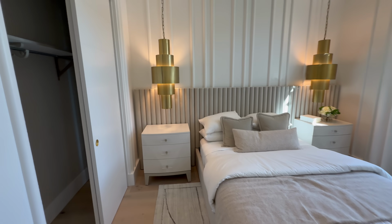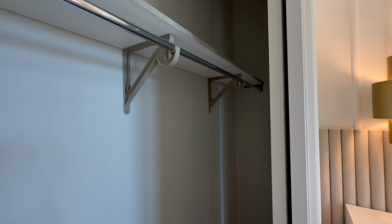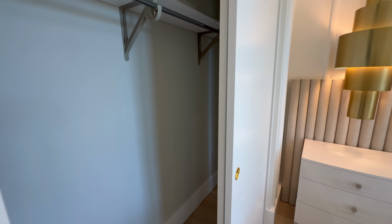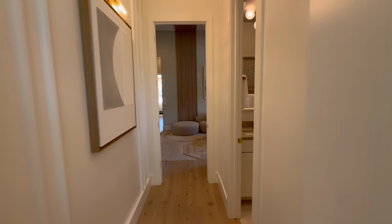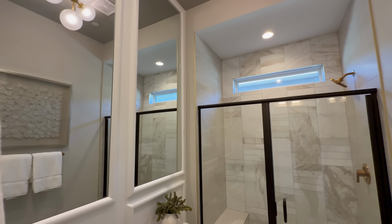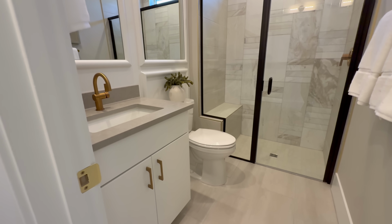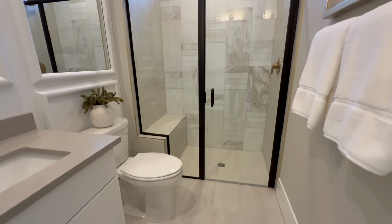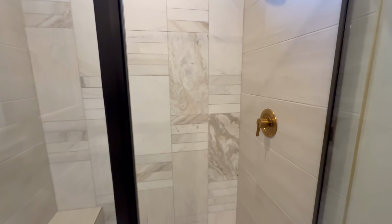Now, you don't have a walk-in closet per se, but still a decent amount of space. You slide this door open, can accommodate a decent sized wardrobe. And then of course you'd have the drawers so you can increase the storage. Now, this is a shared bathroom between that bedroom and the game room right over here, but you see the quartz countertops, the white cabinet fronts, as well as the gold hardware in this side. But they did include the shower bench, which is always a plus, right?